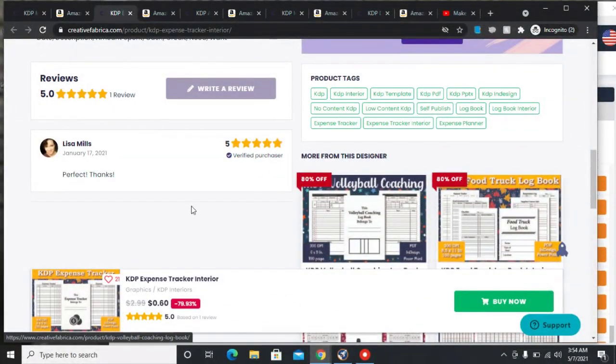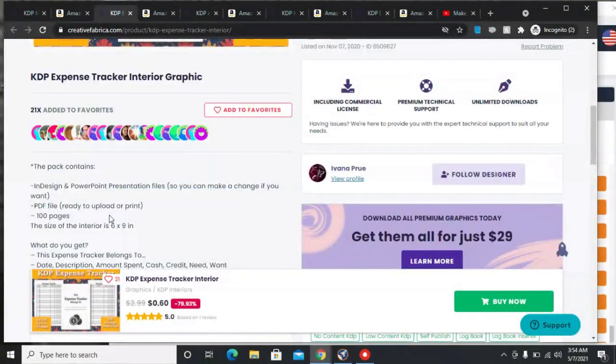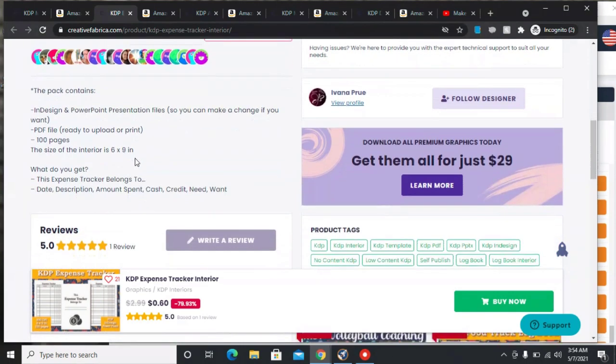Lisa Mills said perfect, thanks. And as you can tell, these other people love or want the book. 21 people want this book. The pack contains InDesign, PowerPoint presentation files as well as PDF files if you want to edit it. It's available in 100 pages, and the size is 6 by 9 inches.